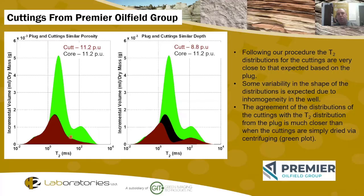What we could say about both of these comparisons, the brown versus black, is they agree a lot closer than the green and the black do. Now, if you remember from the beginning of my talk, the green is the pore size distribution we got when we didn't make a whole lot of effort to remove the surface water. We simply spun it in the centrifuge. We didn't use any D2O rinsing. Clearly, we've done a much better job eliminating the surface water here.